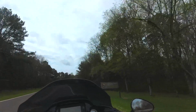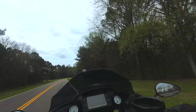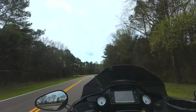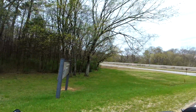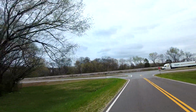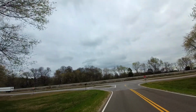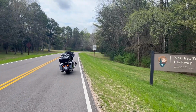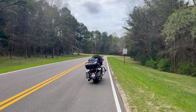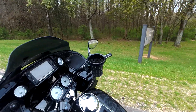We're now on the road to the Natchez Trace, and I'm going to stop to get a picture of my bike by that sign. I'm going to take the picture with my iPhone because my helmet camera makes everything look much darker. So it's obviously one of the things I'm going to have to upgrade in the very near future in order to get better quality in my videos.